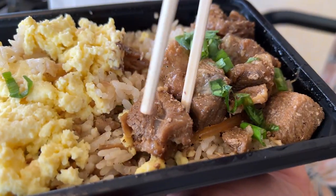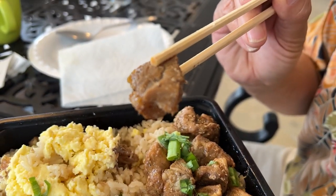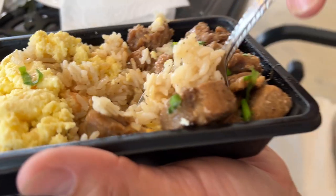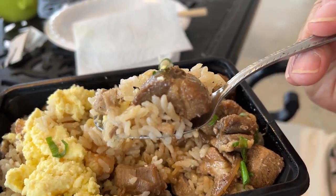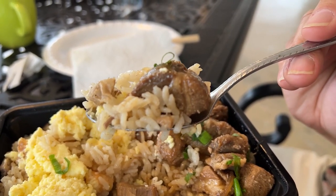Okay, let's try. What are you gonna try first? You gonna try the pork? Pork. Okay, let's try the pork with rice. Really nice flavor. The vinegar, the pork. Yeah, vinegar works very well. And I can taste some kind of spice. Maybe it's pepper, I don't know. It's peppery, but some kind of close to Chinese spice. Really? I don't know. Mine's so good.